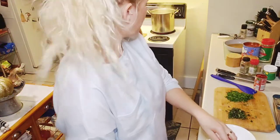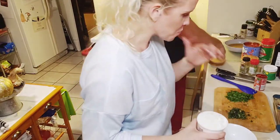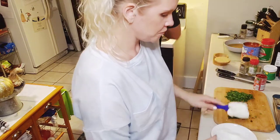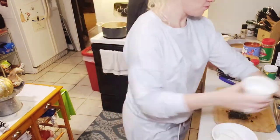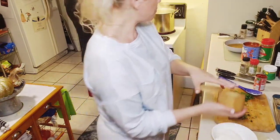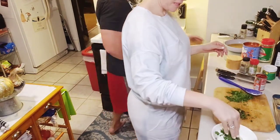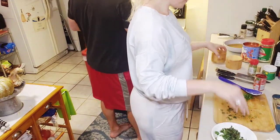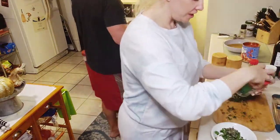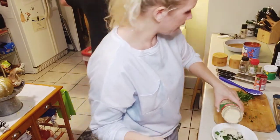You want to add salt, pepper, a little bit of that thyme, and oregano to the meat. Okay, so some ricotta going in the bowl. Perfect. Some salt and pepper in here. Salt and pepper into the ricotta. Some parsley and your basil. And then a bunch of Parmesan cheese in here too. I don't know how much.